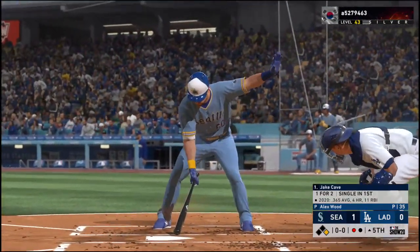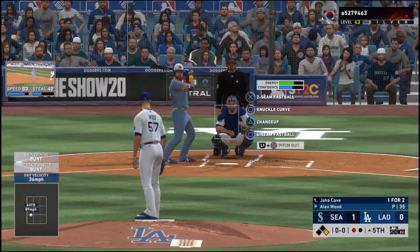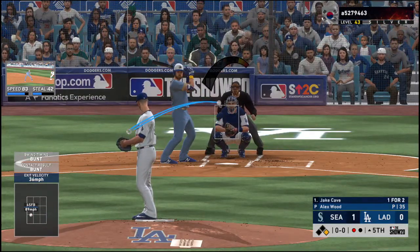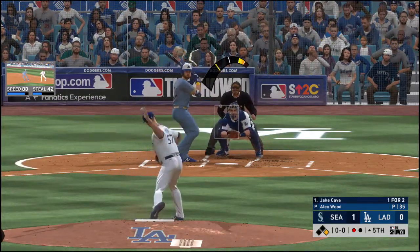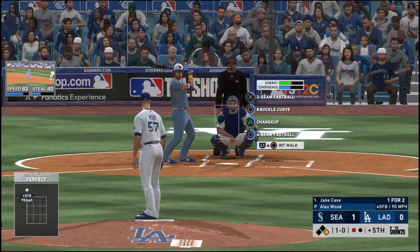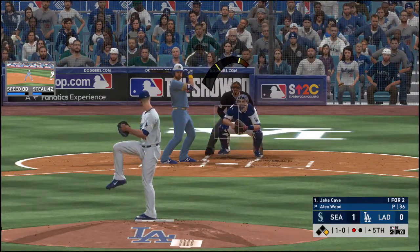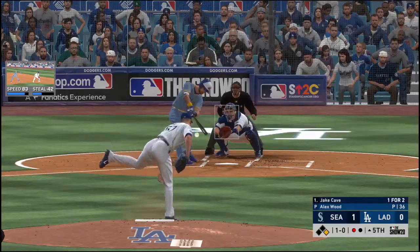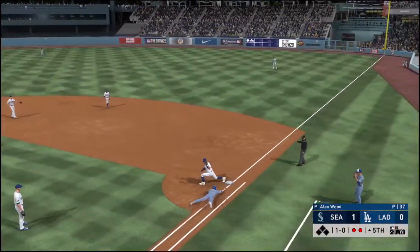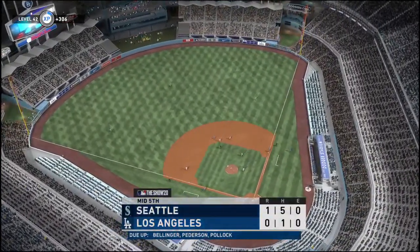Into the box now, Jake Cave. 1 for 2 on his line so far in the game. First pitch of the at-bat on its way. At the ball. Count 1-0. The 1-0 home. Now he gets the ground ball to first. This might be 2. There's 1. Throw to Muncy to finish the double play. That retires the side.